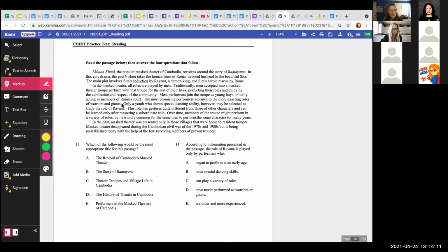And it doesn't go into depth about the revival of Cambodia's massed theater. It's only briefly mentioned at the end, so I wouldn't choose that one. Theater troupes and village life: they talked about theater troupes, but they didn't talk about village life, so let's throw that one out. The history of theater in Cambodia: they're really more explaining it than giving a history. So I'm going to go with E, and let's look at our key. Yes, it's E.